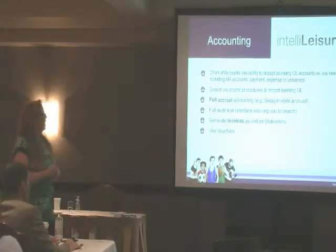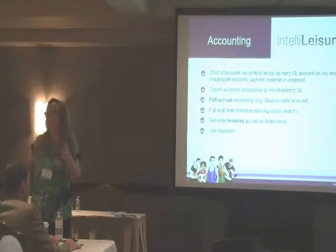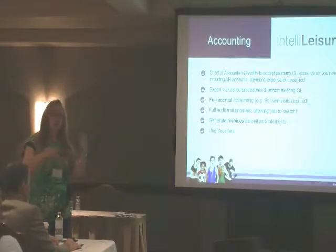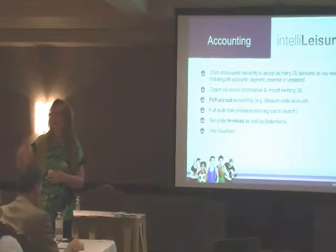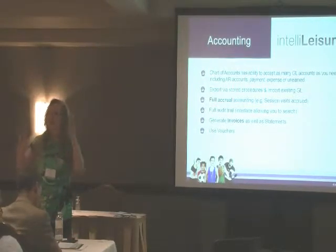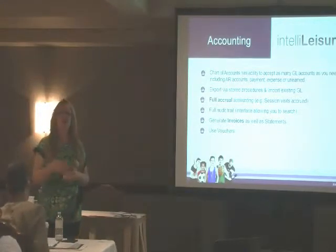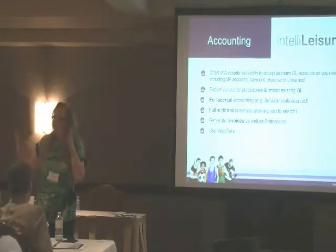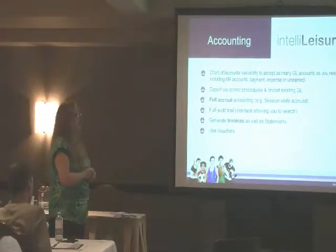Full audit trail, so tentative bookings, every kind of booking, everything you do in the system is recorded. It's not that some things are recorded and some aren't. Everything you do is recorded. I can go in, search by user, search by event, and get an audit of everything that's happened within a specific time frame. You have a variety of filters. If you're not sure what's going on in certain circumstances, you can go in and check. We have invoices.